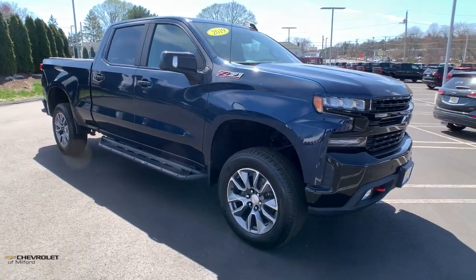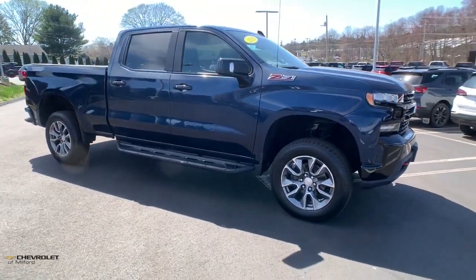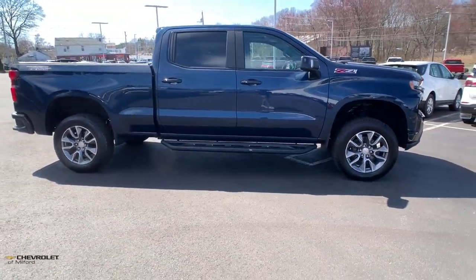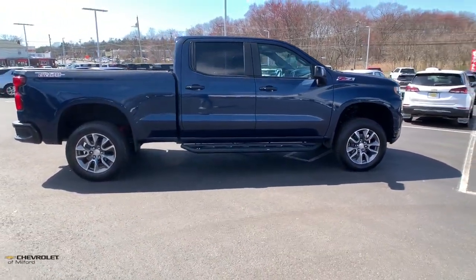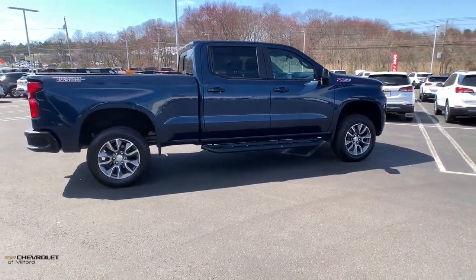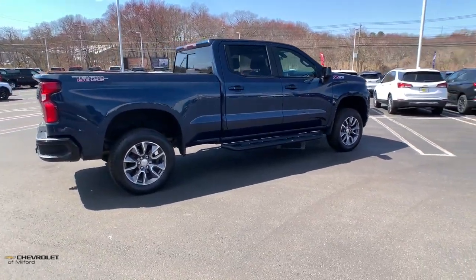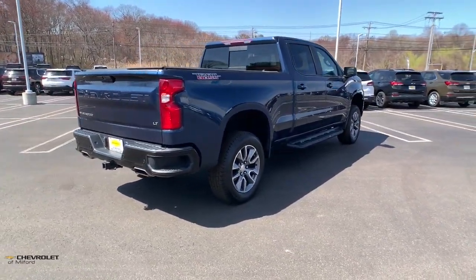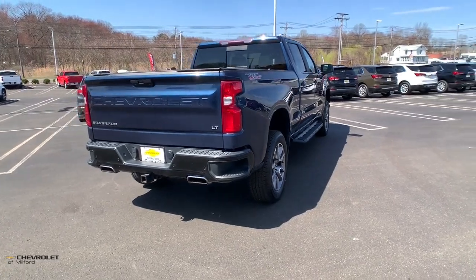Take a moment to check out the 2019 Chevrolet Silverado 1500. This vehicle is an outstanding buy with fewer than 60,000 miles on the odometer. The Silverado 1500 is the full-size pickup that blends a spacious, quiet cabin, technology that keeps you connected, smooth handling, and the toughness you need for all your projects.